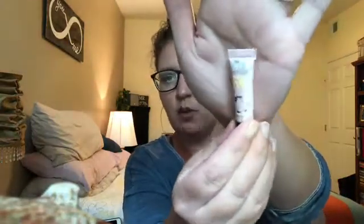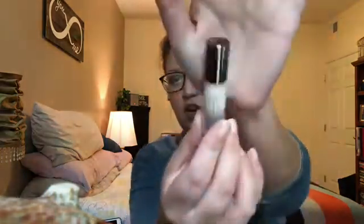The first one is the Professional in the Pearl formula. So this is the Luminous Professional. I just got this little sample with another purchase. And then my last sample size primer is the Urban Decay Optical Illusion Complexion Primer. And here it is right here.